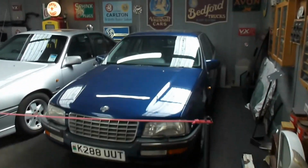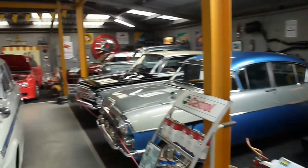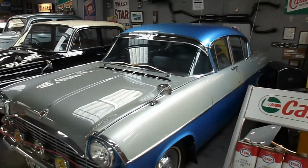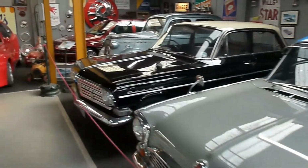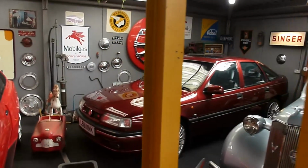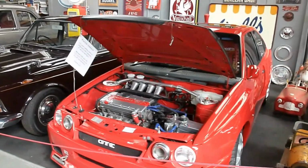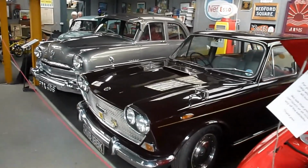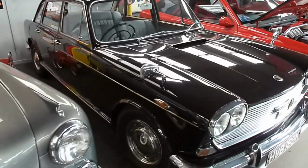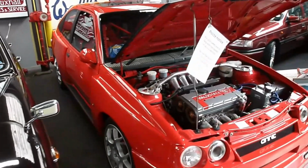Oh, Senator as well. Carlton GSi 3 litre. EA Cresta. Another Austin Westminster. Blimey, I've never seen so many of them. Well, that Cresta's certainly in a fancy colour scheme. And a V6 Cavalier in the corner there, next to the Vauxhall. That's a 3 litre. In like Wildberry, I think it is. That's just certainly a fancy one, isn't it?